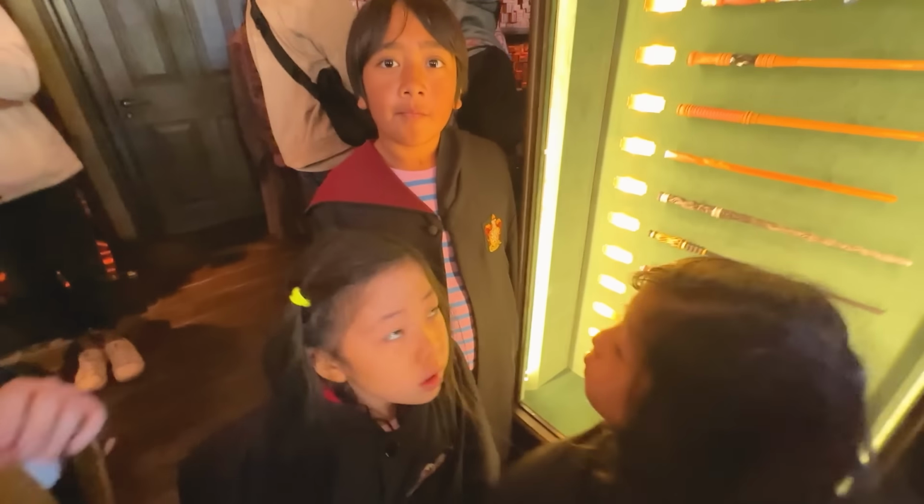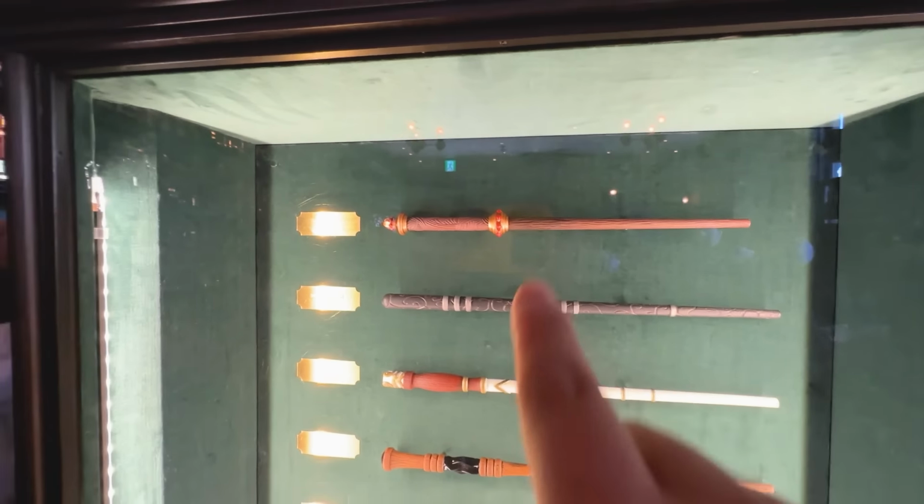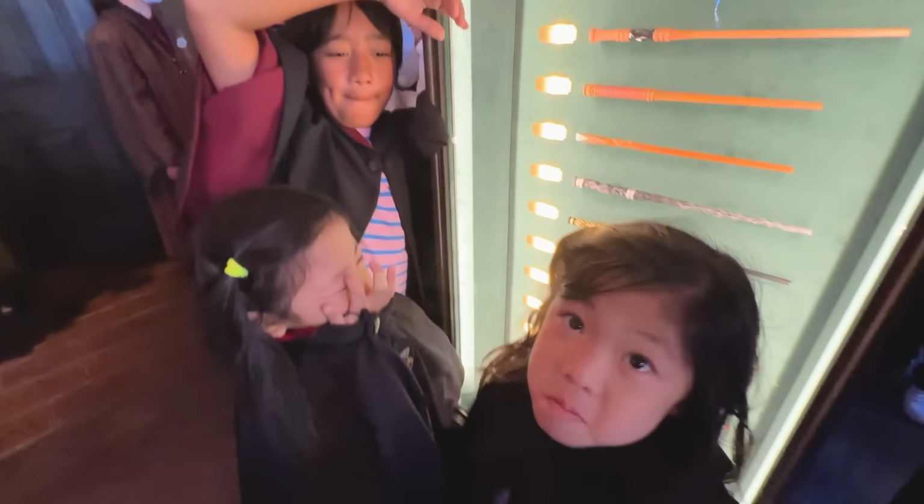Alright, let's go. Which one do you want? Which one? You want this cherry sakura one? This is actually exclusive only in Japan. Alright, let's go get it. Let's see if we can find it. Yeah, it's that pink box over there.